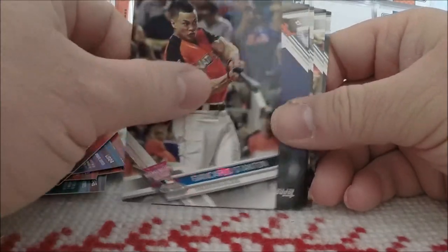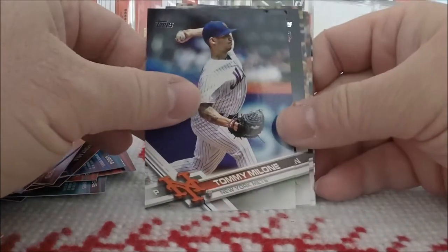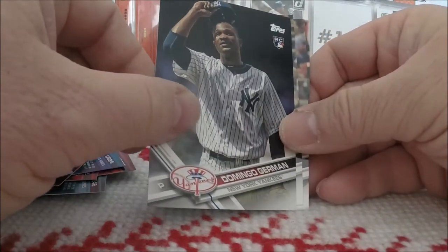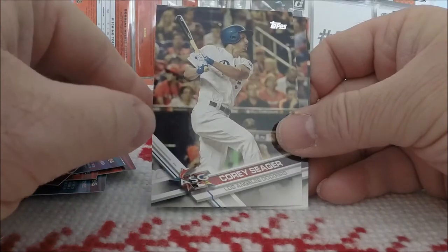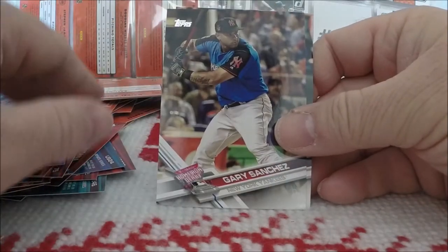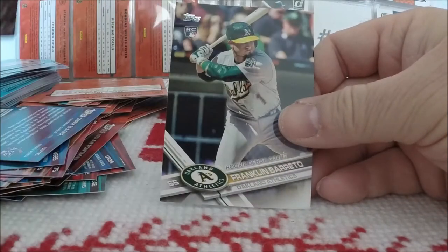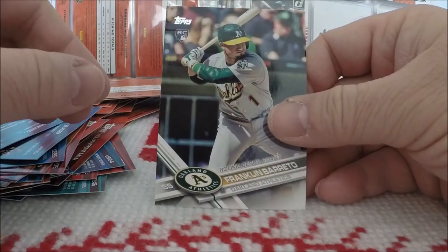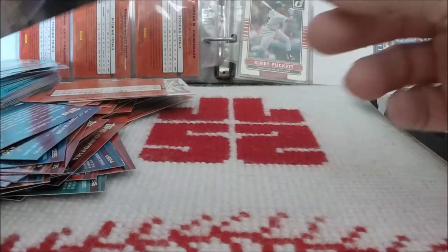Home Run Derby of Giancarlo Stanton. Tommy Milone. Rookie of Domingo Germán. All-Star of Corey Seager. Home Run Derby, Gary Sanchez. And the pack ends with a rookie debut of Franklin Barreto.